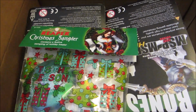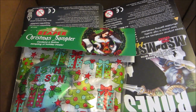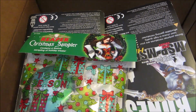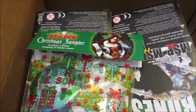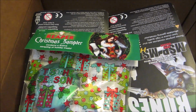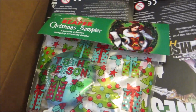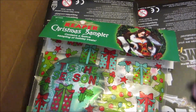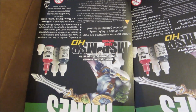This is an order of miniatures from Reaper. I placed 3 orders during December to get their various promotional minis. I realized I didn't really need to do that, because they made them all available at the end, but oh well. Anyway, what is in here? Well, first we can save this. I think we'll save this for last.